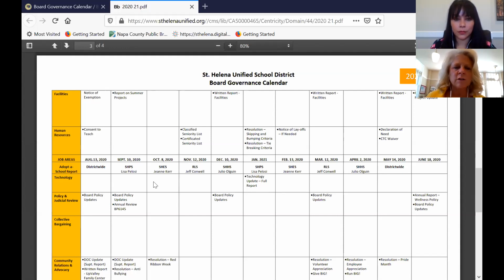It's a rotation. You can see then in October, Trustee Kerr would be reporting on the elementary school, Trustee Conwell on the middle school, and then Trustee Olguin on the high school. We do not assign the board president an Adopt a School assignment, as their calendar is filled with lots of agenda planning and other items. Okay, Erica, thank you. Let's go back to that chart.